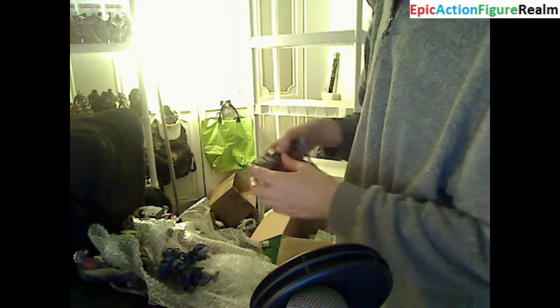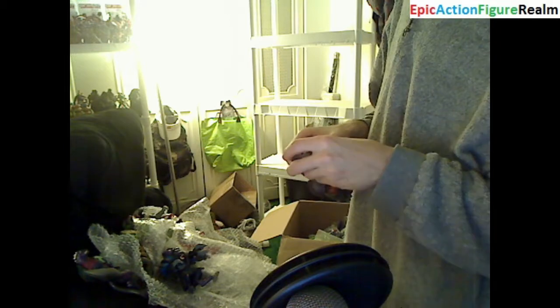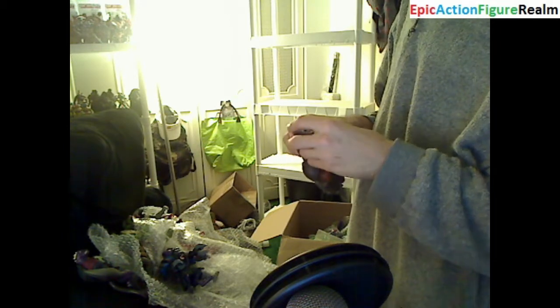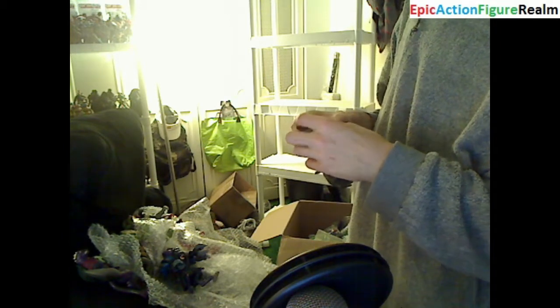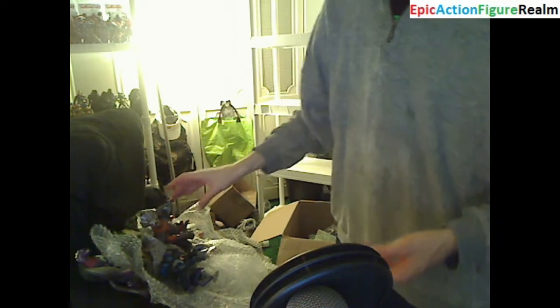So here's a Triceraton figurine. He's wielding his helmet. It can be removed or it can be equipped. You can choose how you want to display this figurine based on your own volition. This figurine is decent. He's not too shabby.